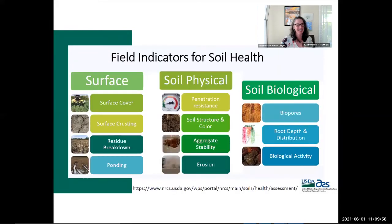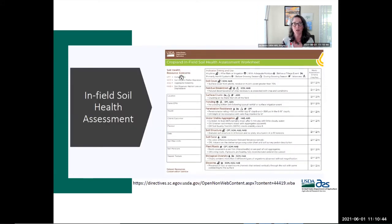Well, the next slide I can describe for you. There are 3 different categories of the field indicators that you'll learn about. Surface indicators: how much cover is there, whether there's crusting, how rapidly the residue is breaking down, if there's ponding. Some of the physical properties include penetration resistance, which you can use with a penetrometer or simple wire flag. Looking at structure, the platy versus granular, soil color, aggregate stability, and of course erosion. And then biological, looking for biopores, root depth and distribution, and biological activity. These are all things that you're going to be trained on next week. And there are guides. If you're not able to go into the field, I put the references and the websites that you can go to learn about those.